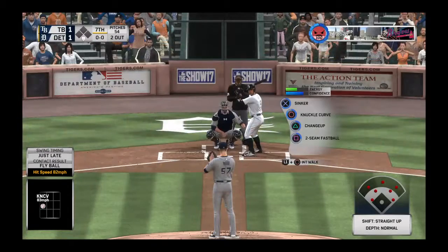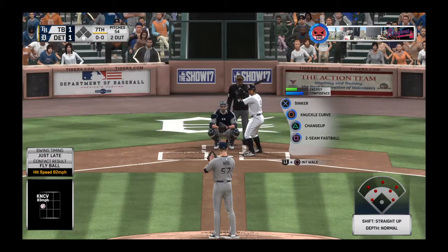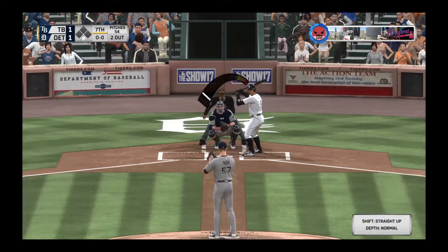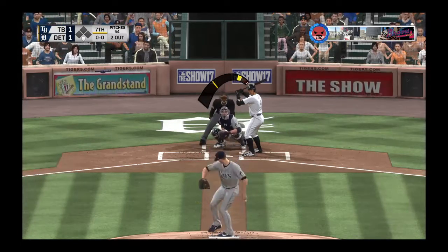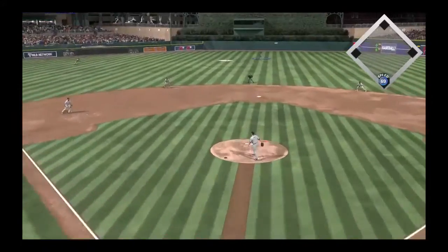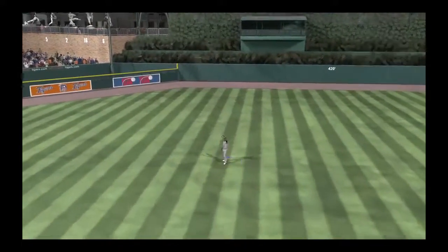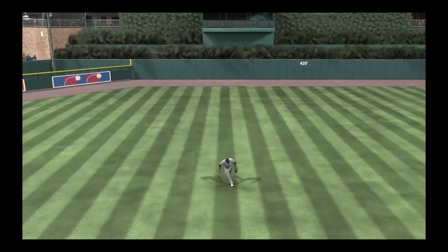Striding in once again, Javier Baez. 3rd trip to the plate for him here tonight. 0 for 2 at this point. Wood gets the sign. Here's the first pitch. High fly ball out to straightaway center. Kane is under it. No trouble with this one, and the inning is over.